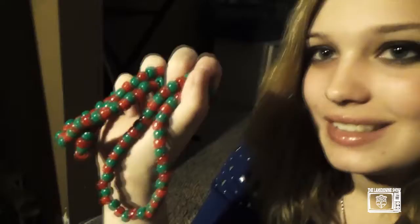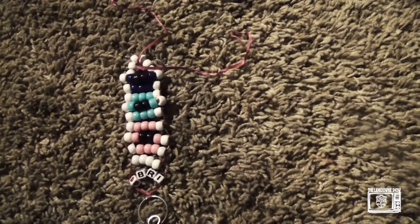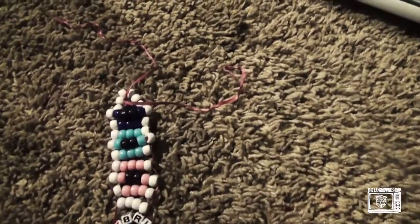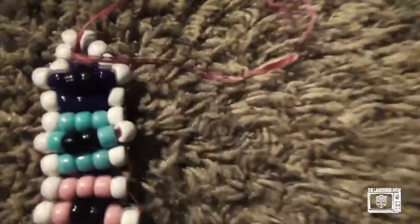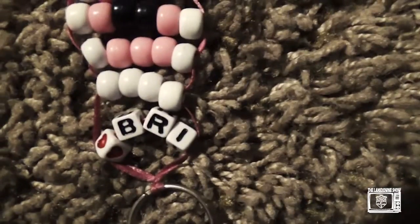This red and green one was one that he gave me around Christmas time. See? It's Christmas colors. This is the most recent thing that he made for me, and I put it on my keychain. It's really special because it even says my name right there.